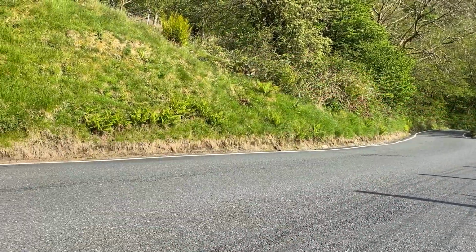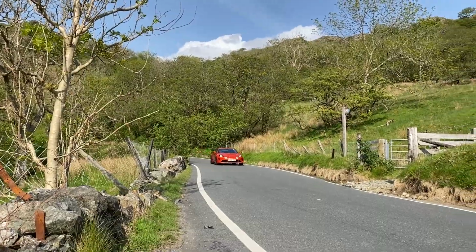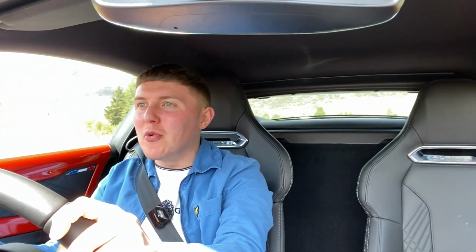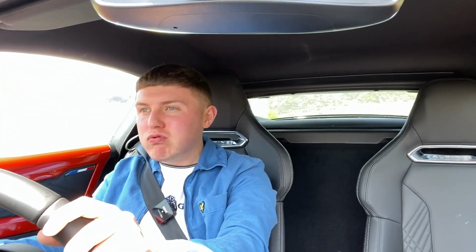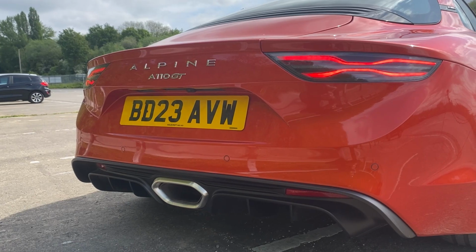I mean, the noise you hear when you drive in the driving position is so nice. It's not really loud, it's not really obnoxious, it's just this nice rumble. When you start it up, it's not in your face, but it's a nice grumble. You hear these little pops when you accelerate.